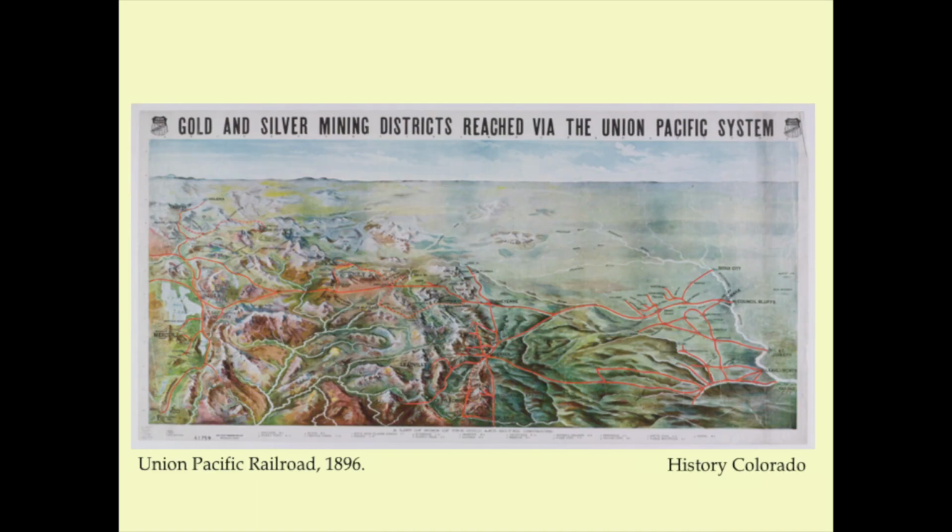The Union Pacific again used a bird's eye view to promote its business a few years later. Here showing their extensive railroad network from the Missouri River to Denver and on into the mountains. The image is from a much higher vantage point than the urban views we've seen so far, so the information on the towns and cities is pretty much limited to names. However, the colorful depiction of the mountains, rivers, and valleys still provides an interesting view of Colorado at the time.